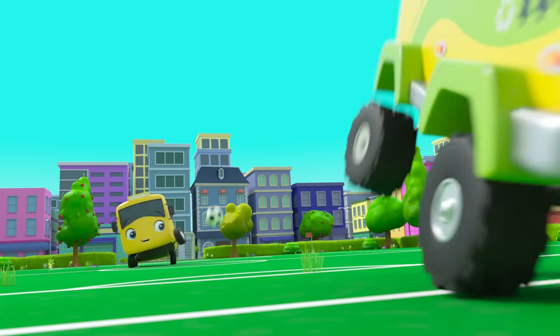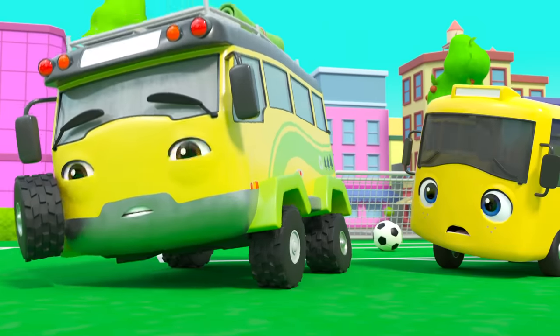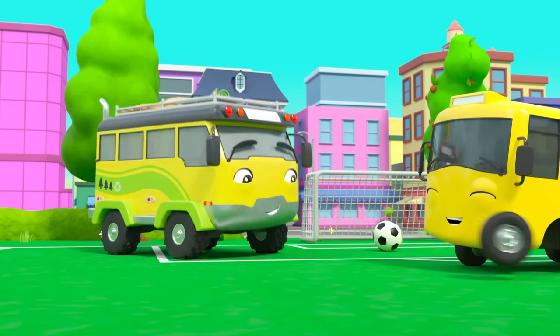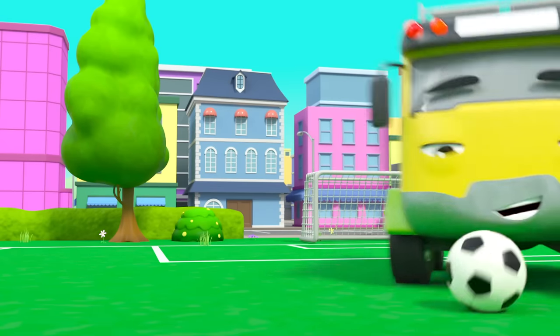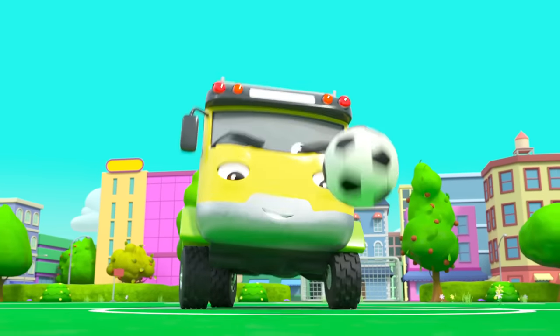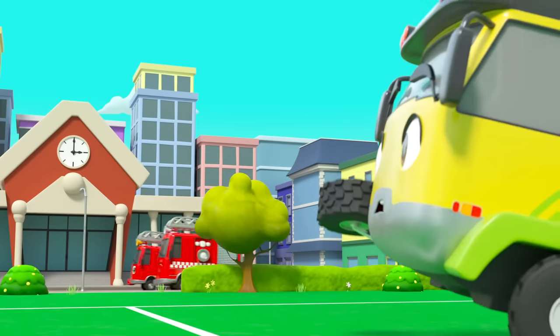Time for a penalty shootout. Buster shoots and he scores. Oh no, Daddy Bus, are you all right? Phew, he's okay. Now it's Buster's turn to be in goal. Daddy looks determined. Whoops, the ball's gone flying up in the air.